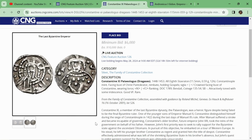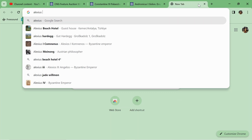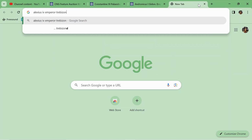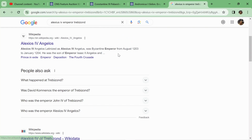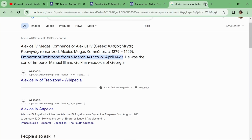I think I have an example that I consigned to Heritage. Okay, nice. I want to say Alexius IV was the last emperor to issue coinage, but I think David was the final emperor. So I don't know what the time difference there is. Okay, 1429. All right, I guess not too late, but still, for a cheap alternative, you can get these for, I don't know, $50, $100, maybe even cheaper.